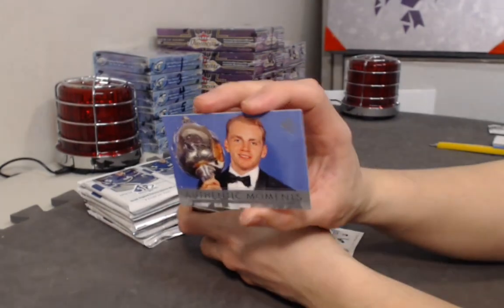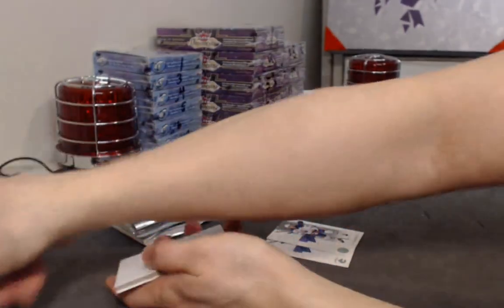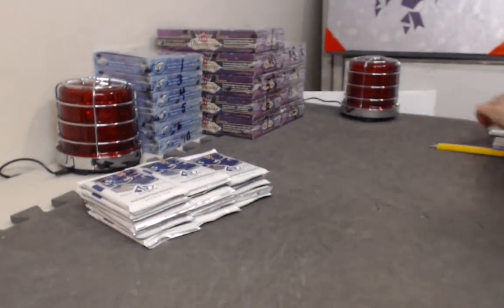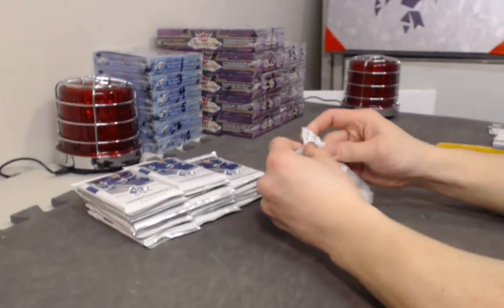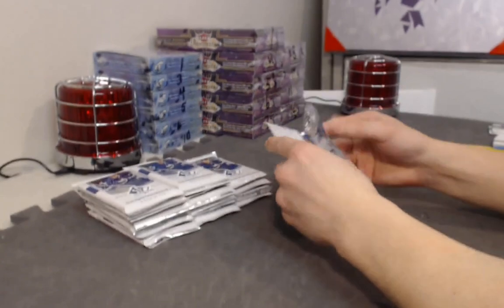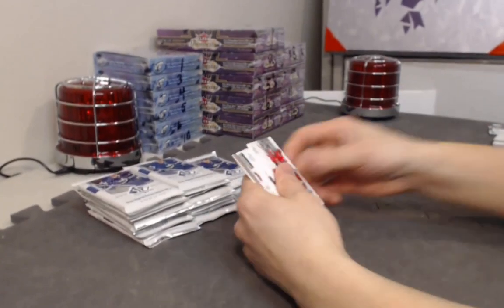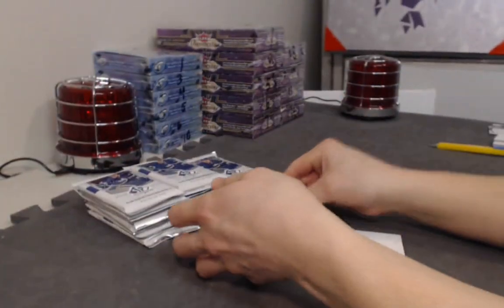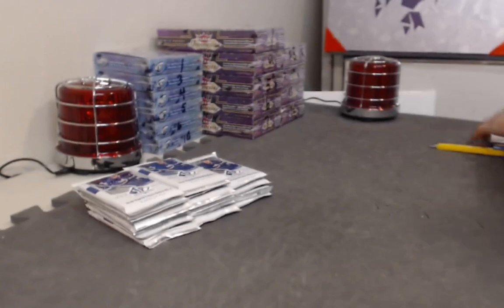Hey, we saw this already. Another Patrick Kane with the Hart Trophy. Broken record. On and on and on. And we have a Marcus Granlund rookie. Oh, not rookie, update card. Those are the last two hits on the last two boxes, isn't it?